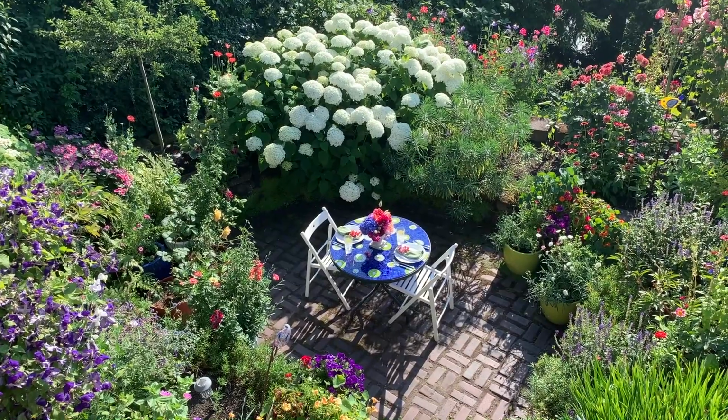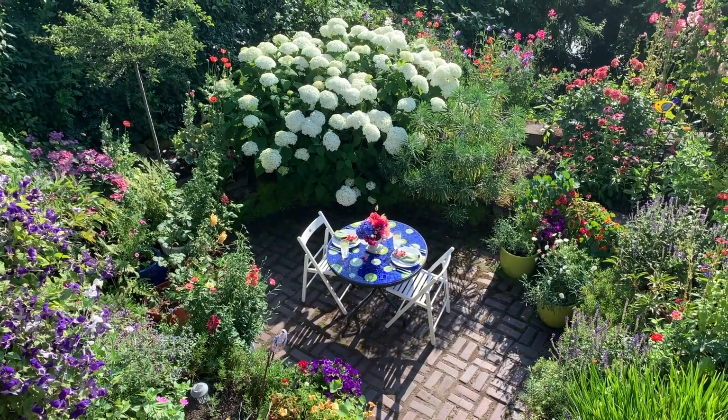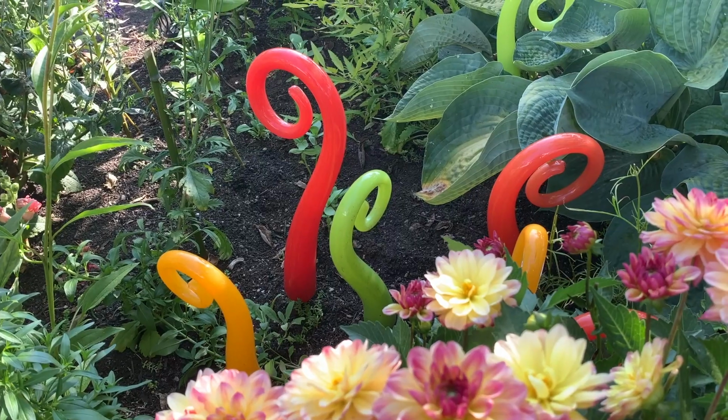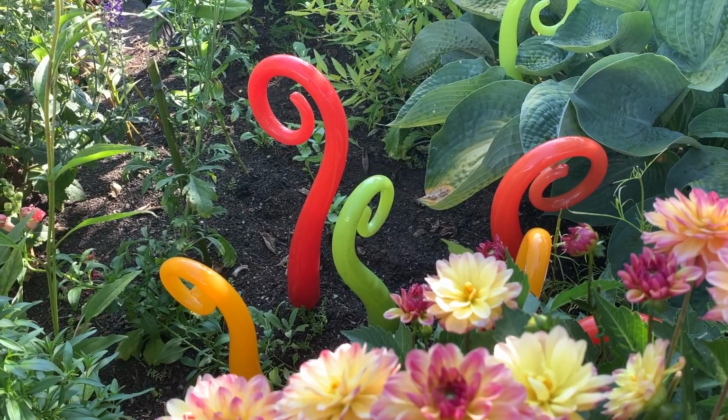Jeff here, and I have found my happy place. I'm here in Mary Jean and John's garden, surrounded by colorful, fragrant flowers. Now, this garden features not only a wide variety of flowers lovingly grown from seed, but also an eclectic collection of colorful garden art. Mary Jean and John's garden was featured on the West Seattle Garden Tour in 2005. And since then, she has cultivated this gorgeous all-season garden in every sense of the word.